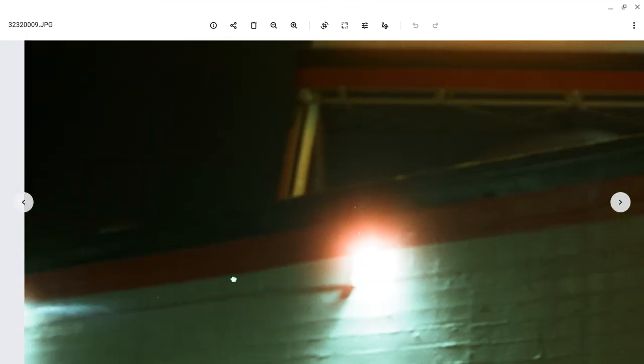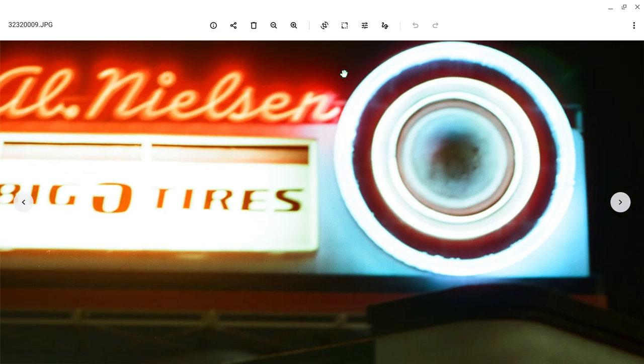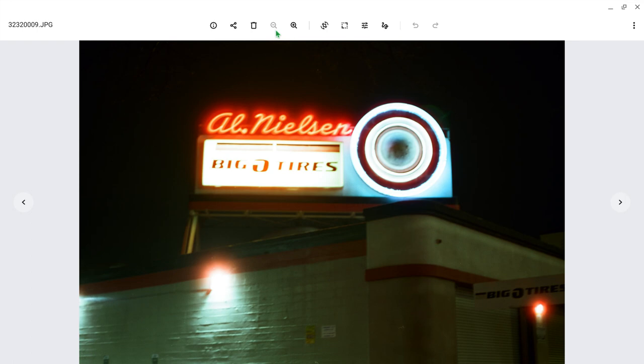I love it. I like the way that it looks. I like the fine grain. It's really pleasing to my eyes. So, actually, I'm going to change my statement. I think this is a 3 out of 5.